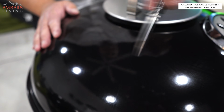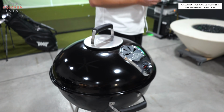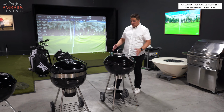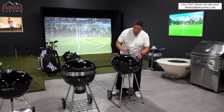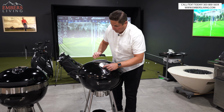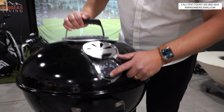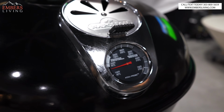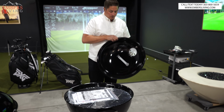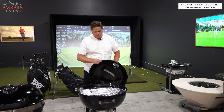Look at that, Chris. I'll be a son of a gun. Nothing. Napoleon holds up pretty good too. So, enamel finish, just as good on the Napoleon. So same cooking diameter. Let's point this out real quick. So here's where we're gonna control our airflow, but we get a thermometer, so that's pretty handy. Let's see if we get any sort of upgrades with the Napoleon.